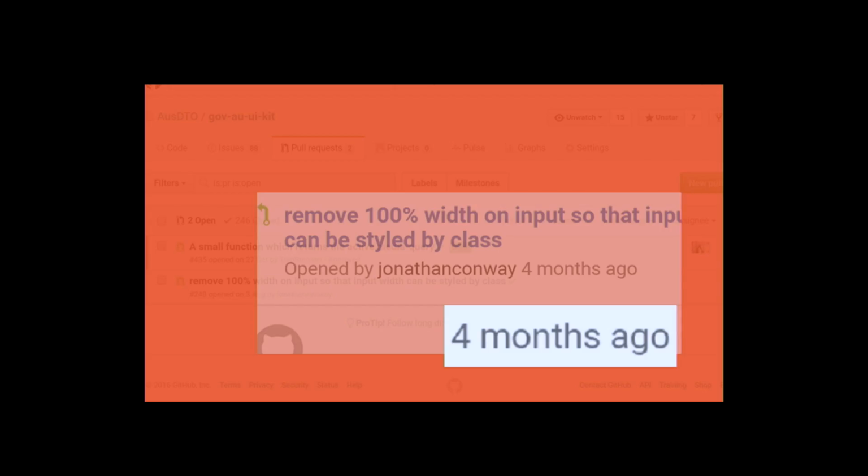Unfortunately, we ended up with pull requests that would just sit open for weeks and weeks and eventually months, which is just horrific, because we couldn't have the confidence in our own product to make a call on whether this thing should be in or out. Maybe someone should have just merged it, I don't know.